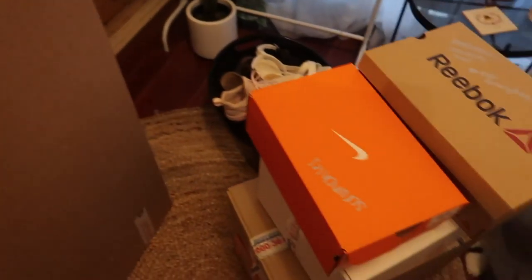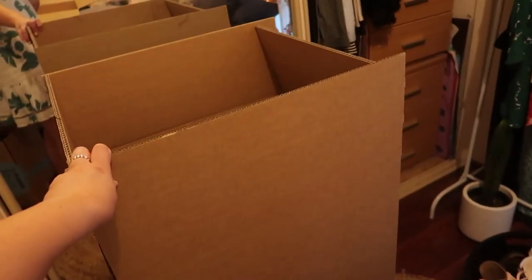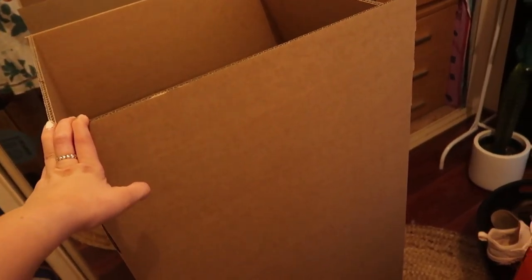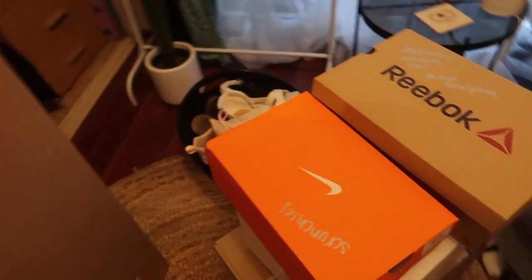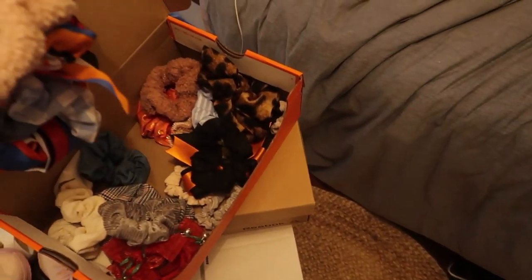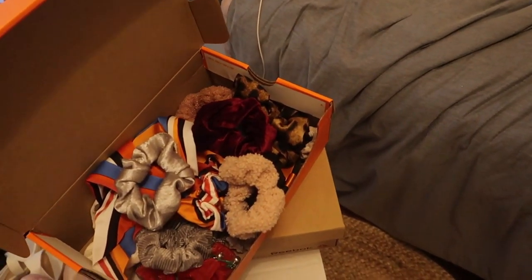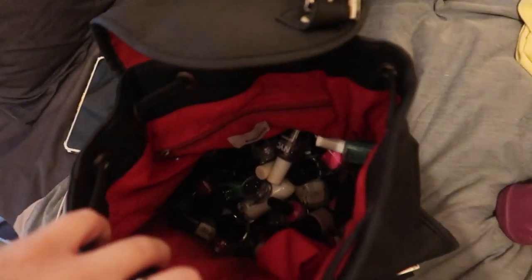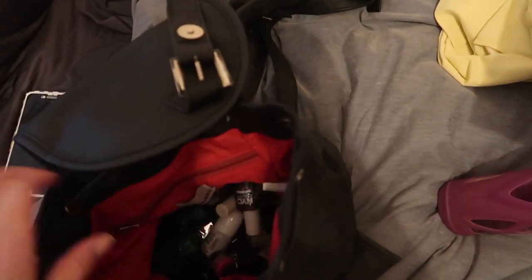I think moving has really taught me that I have a bit of a problem. I have two of these huge boxes full of clothes, and that's not even all of them. It's literally only my folded clothes and things like that. I have a whole shoe box full of scrunchies, and I've still got some in bags that I need to put in here too. I have a whole little backpack full of nail polishes. It's just a bit ridiculous, really.